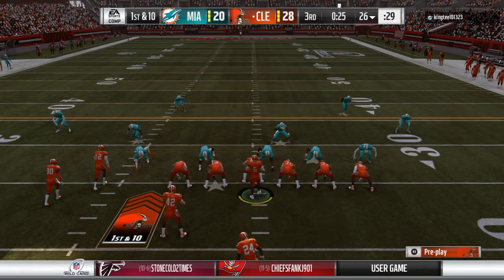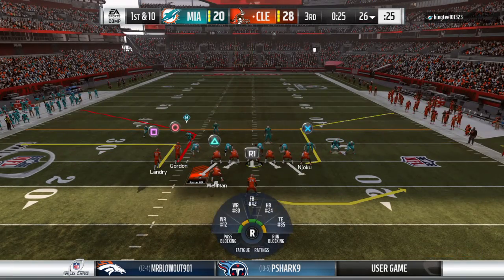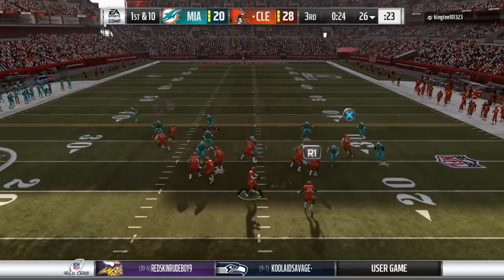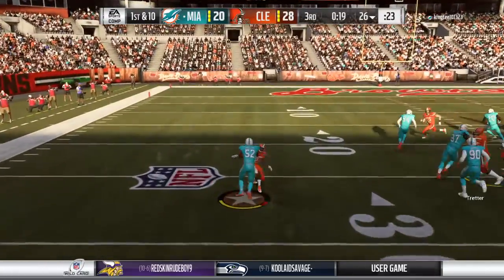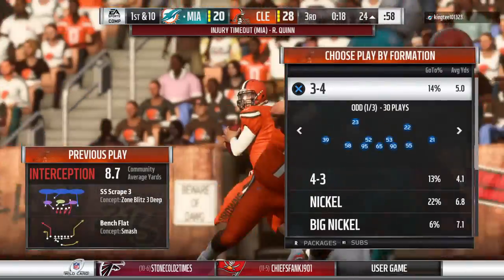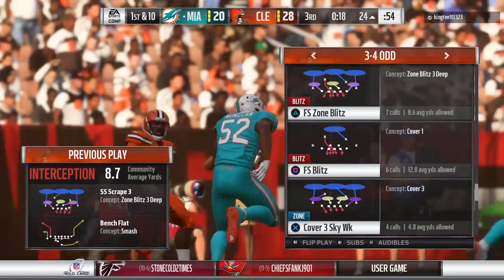Mayfield going to lead the Browns up now, 1st and 10. Hurry up, here we go. Blue 90. Blue 90. Mayfield on 1st down. And his pass is intercepted for the 4th time today. Picked off by the linebacker, Raekwon McMillan. And he'll return it to the 24-yard line.